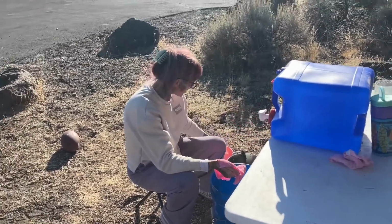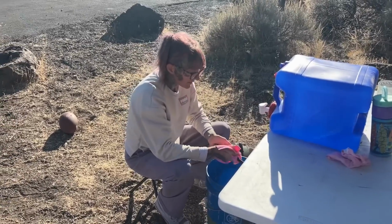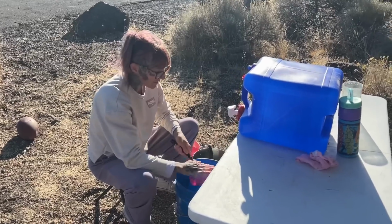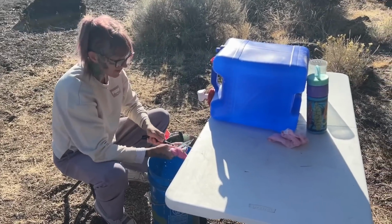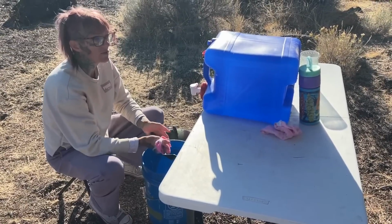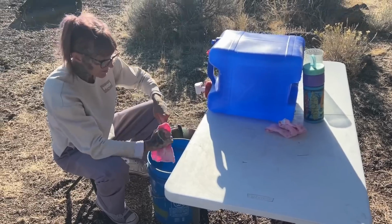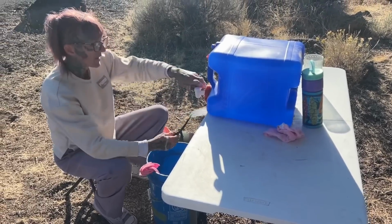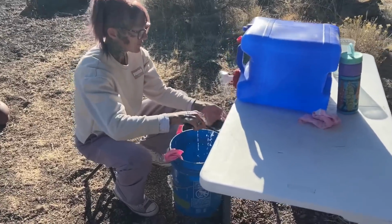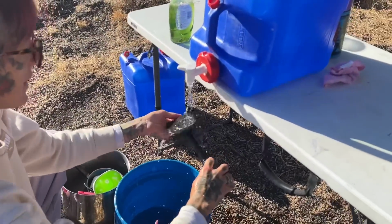Wash your dishes, put them off to the side so they get soapy and clean over here. And then you do your dishes. It's really not that big of a deal. It's not that hard. Things get clean, just as if you were at a house. The only thing you have to get used to is doing dishes without hot water. So the best thing to do is to do the dishes right away so nothing builds up on it. And then when you rinse your dishes like this, it's really not that hard. And this is a really easy setup.